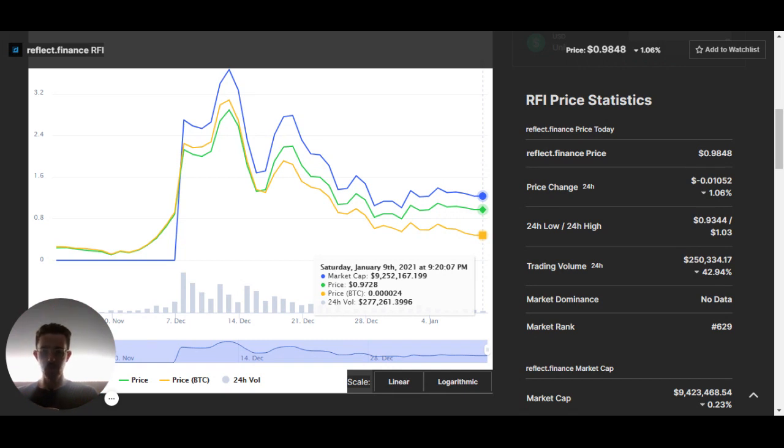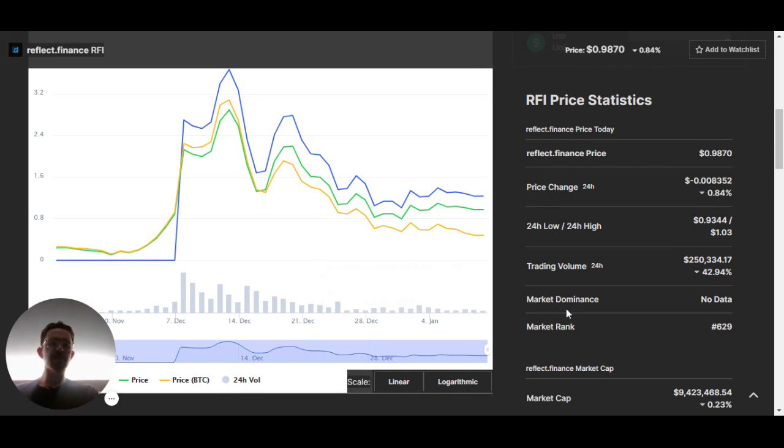But currently, we're sitting at a market cap, like I said, around 9 million. Price is at just under $1, and then we have the 24-hour volume of around 277,000. So this is quite interesting. Let's see. Okay, not much change. Honestly, it's been pretty stagnant over here.